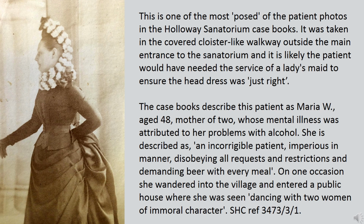I believe that in many cases, performing for the camera offered a number of the Holloway patients an opportunity to reclaim some of the agency that was lost to them when their relatives, usually fathers, brothers, or husbands, committed them to what was proudly called the, quote, first benevolent asylum for the mentally afflicted of the middle classes.